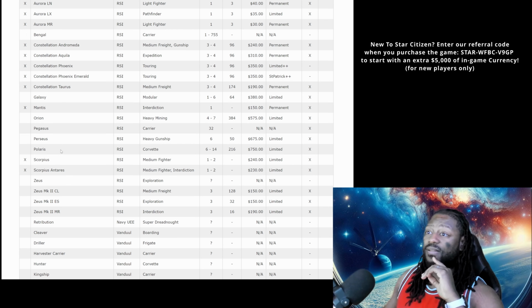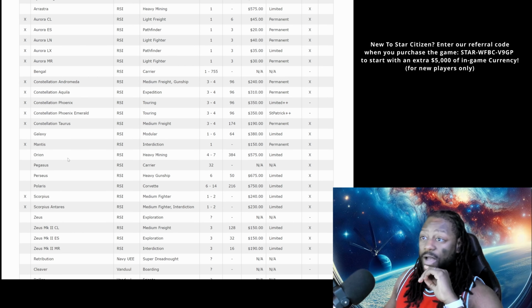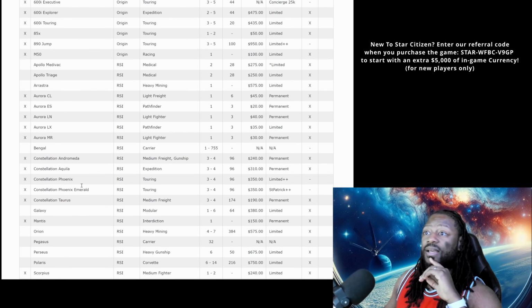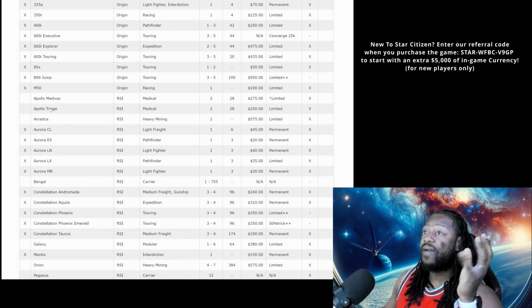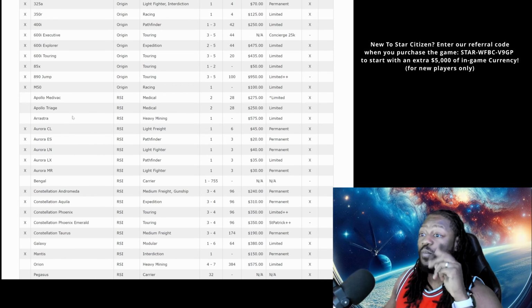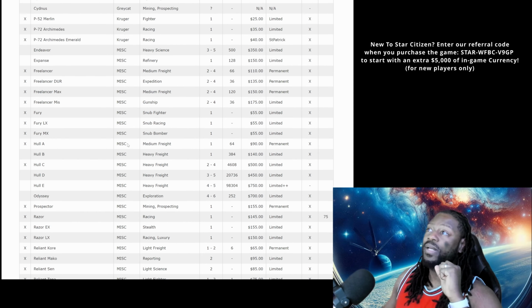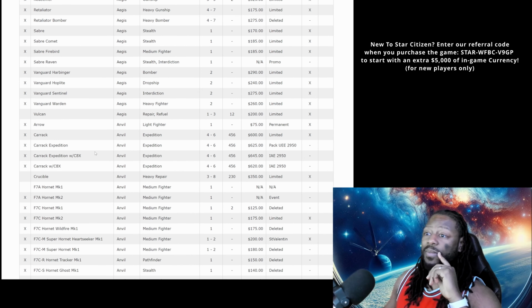But I have a Polaris, I have a Perseus, I have an Orion, I have a Galaxy, I have a Constel, I have a Connie, I have an Apollo. So there's so many of these ships that I'm super excited for RSI to be done. But yeah, I do think Anvil is going to be next.